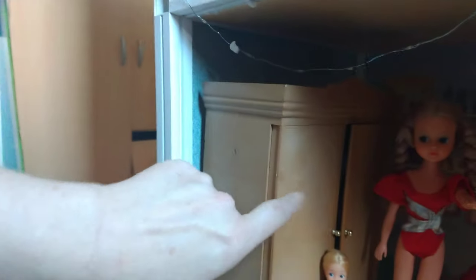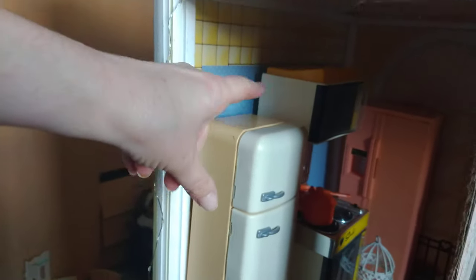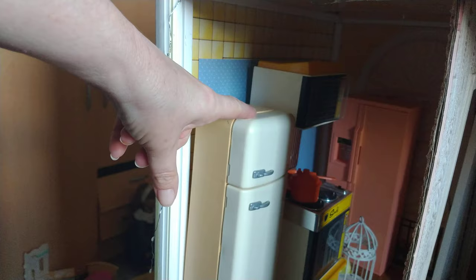I don't have light in this house. This is a daisy wardrobe. It's kind of dark, huh? Where's the light? No. This is still a work in progress. Well, it's a big work in progress. Last week I found this refrigerator in a thrift store for €1. Yay, happy.